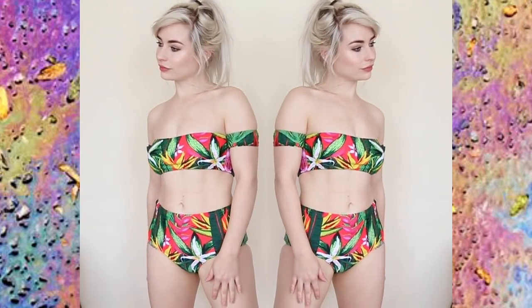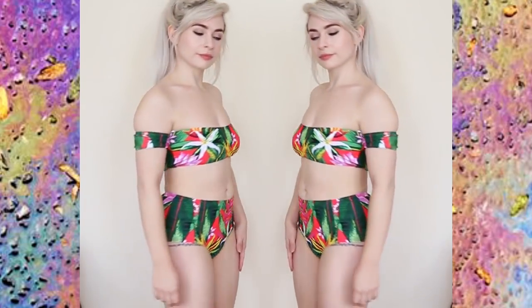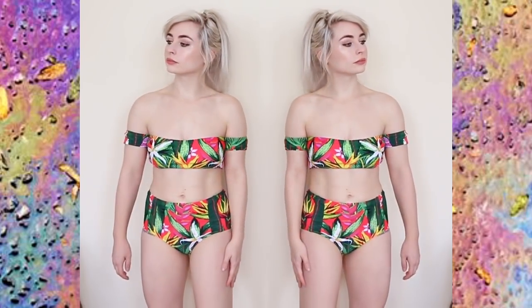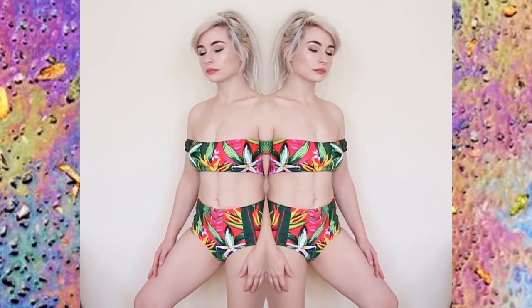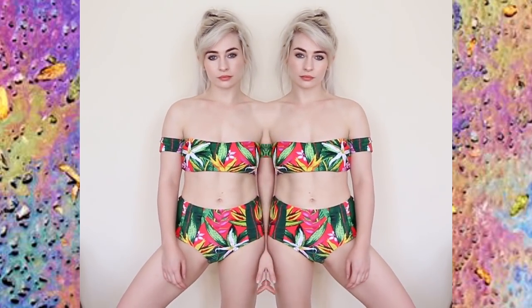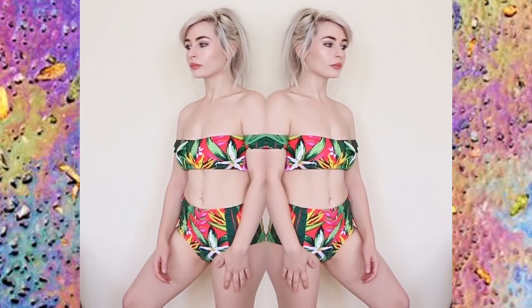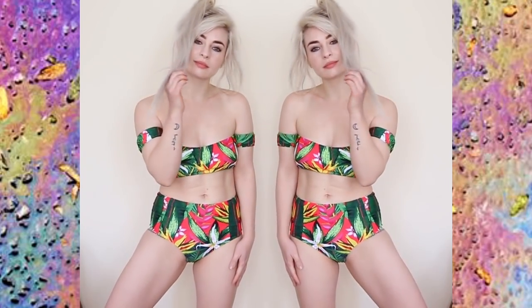This is another one of my favourite items from the haul, and it's from Boohoo, but I picked it up on Asos. It's a gorgeous green floral tropical print. I've just noticed there's a parrot on the back. That's so cute. And quite similarly to some of the other things I picked up, it's a boob tube with off the shoulder arm slips for your arm, alongside the tropical print, which I think is super cute, really fun, definitely stands out.